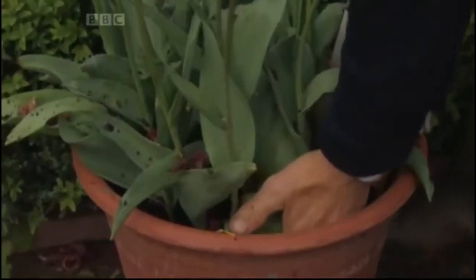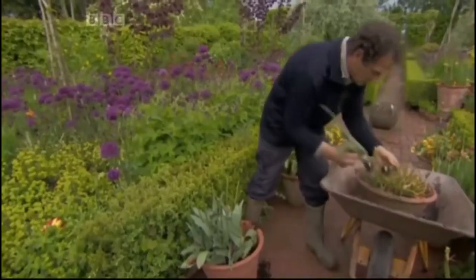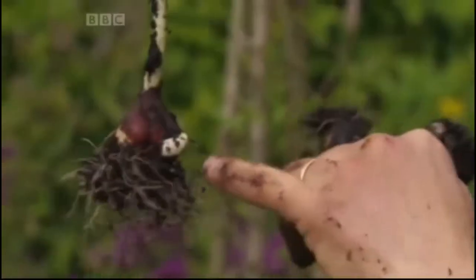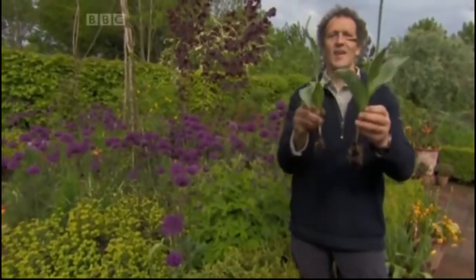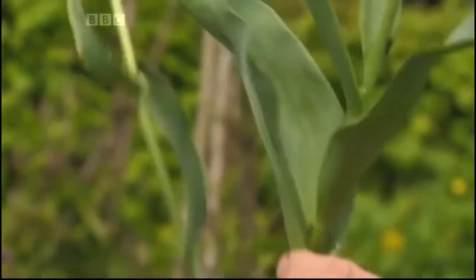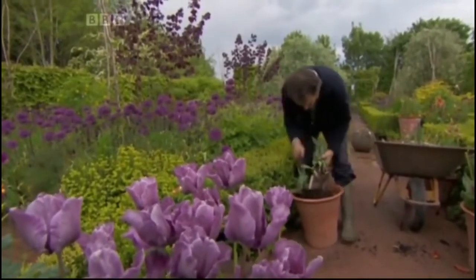Now, how do you deal with them? Well, you take off the seed heads and then lift them out of the pot. There we go. Here we are. You see, look, there's a nice example of a new one forming. Well, that's never going to be big enough to produce a flower the next year. But it's really important that the leaves and the stem naturally die back, because that's what's feeding the bulbs. Oh, these ones are coming out easier.